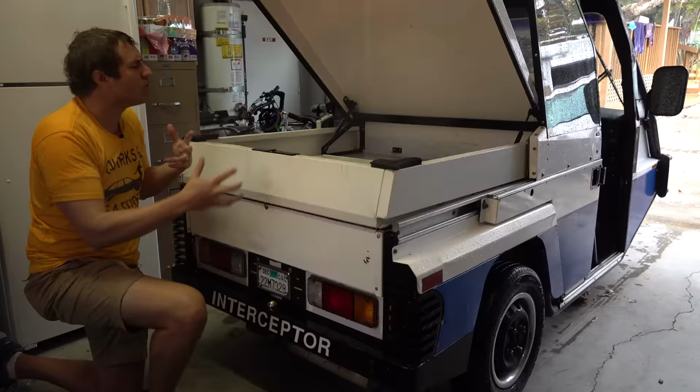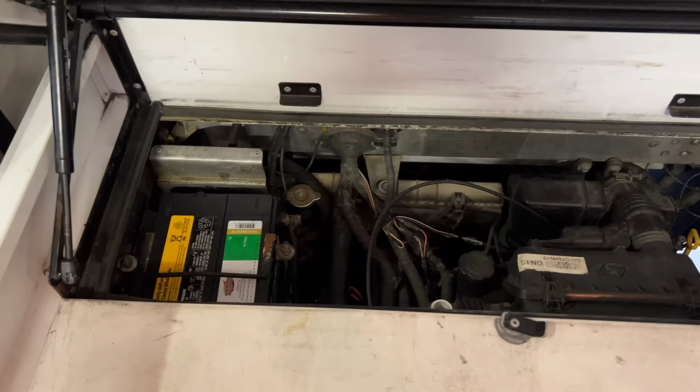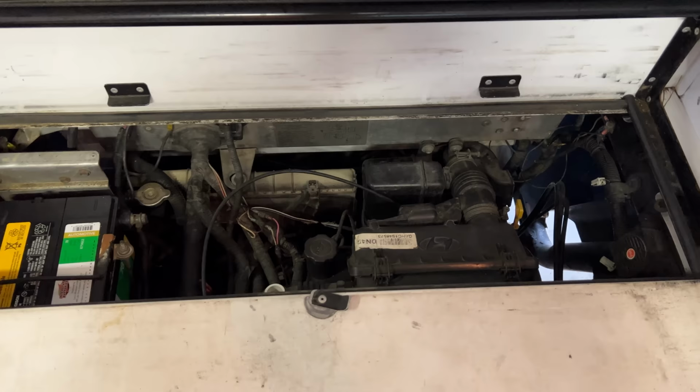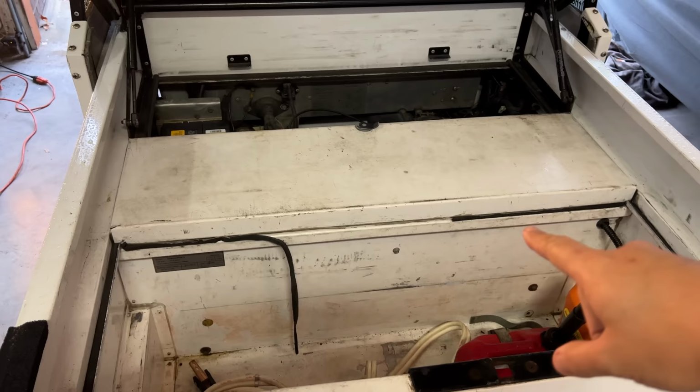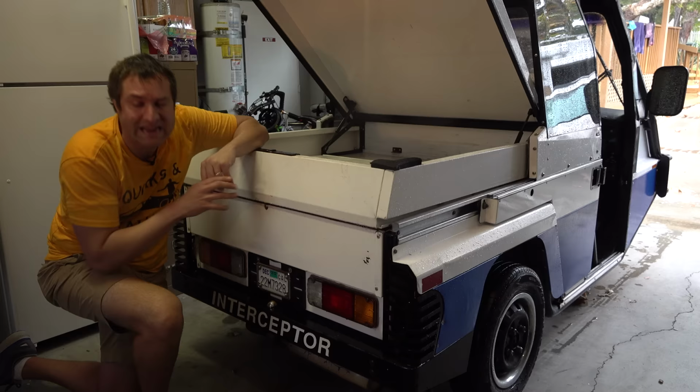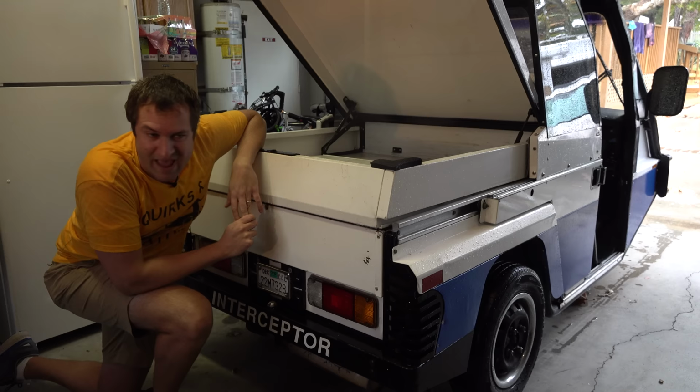Now, as you can see here, removing this panel doesn't really give you access to a large amount of the engine, just sort of the stuff on top. If you want to do more servicing to other parts of the engine, you have to remove more. But basically, this entire vehicle is kind of removable, and you can pull everything off and really get at the entire engine if you want to. But you can see with the engine here, this is indeed a mid-engine vehicle, and it is rear-wheel drive, just like a true sports car, mid-engine rear-wheel drive.